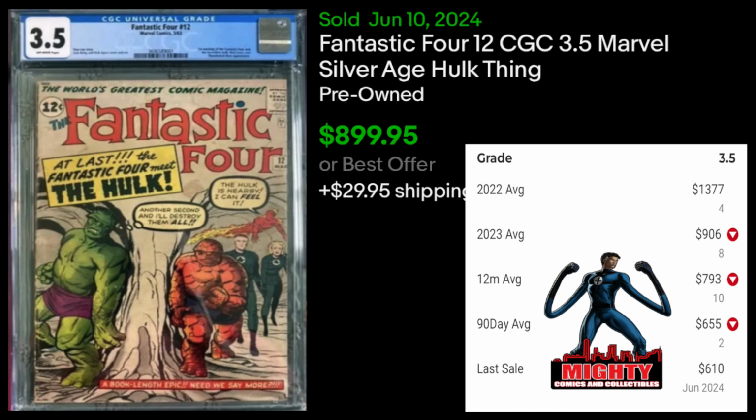Their 90-day average, $655 on 2 sales. 12-month rolling average is $793, and in 2023, $906. But again, 2022, I hope you guys were not buying comics during that time period, all the way up at $1,377, 50% haircut, and possibly more. You guys know I love this cover. I definitely want to own this book, but hey, I still think this book is coming down right now in price. Maybe a good time to buy if you're a 20-year holder.